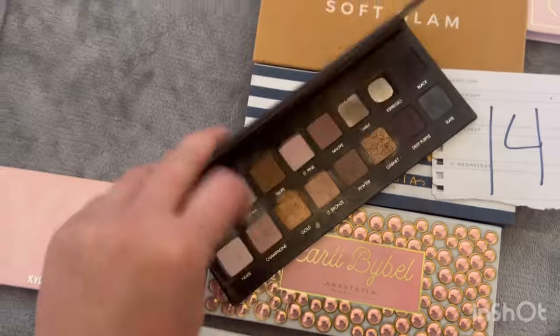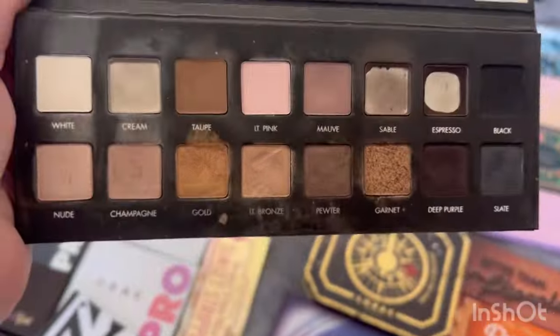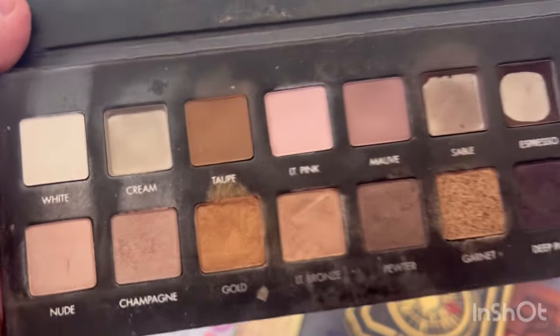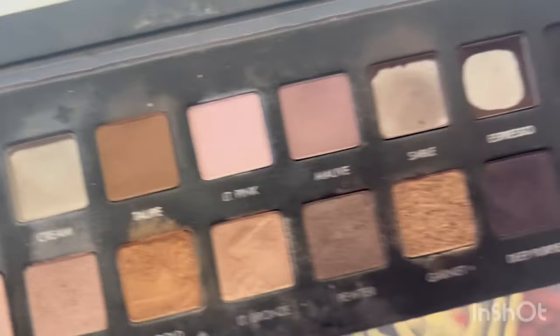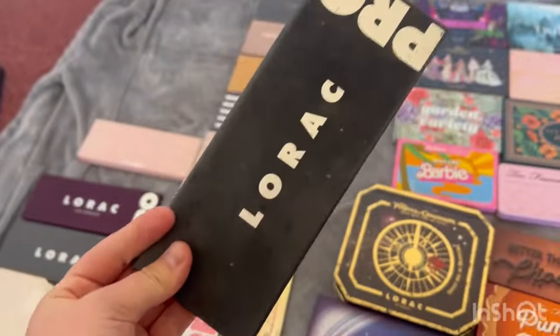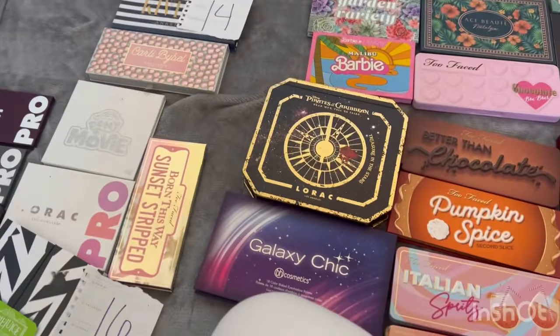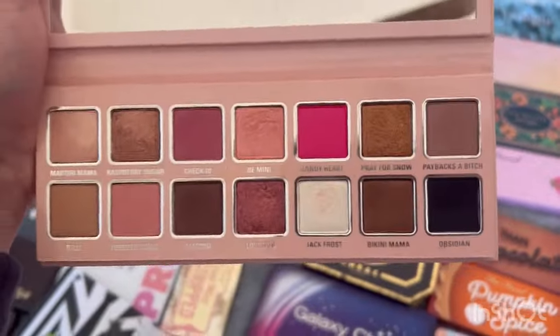Next is from Lorac. This is the Pro 1, like original palette. This is what it looks like. So technically it has 16 pans, but there's only 14 shades left because Cream is empty and Sable is almost empty. There's one crumb up there, but it's fine. So it's now a 14 pan palette. So keep.